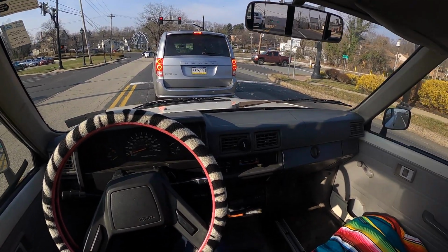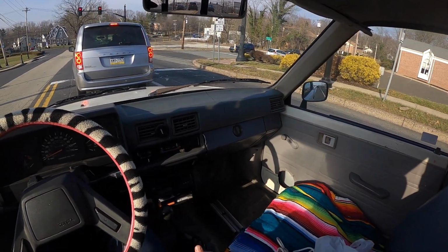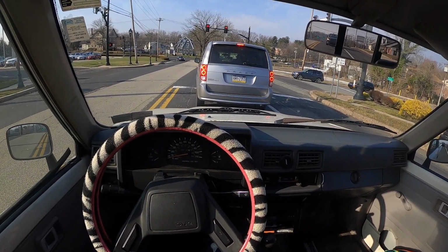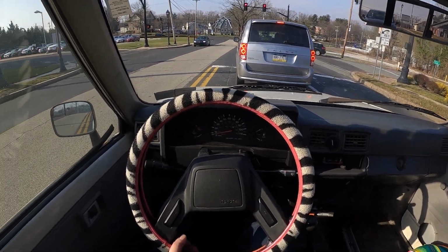Like I said, good visibility. I mean, I can just see everything. The only visibility issue I had was checking my blind spot. But that just comes with the territory. I'm sure you get used to it.